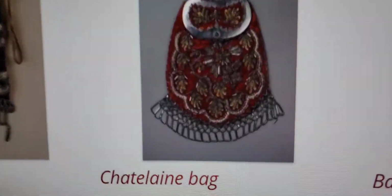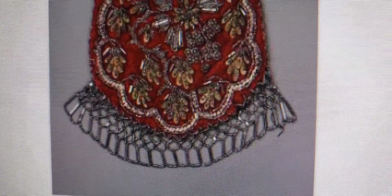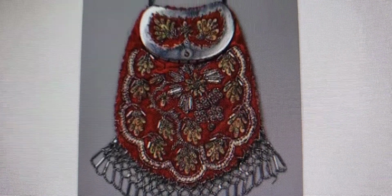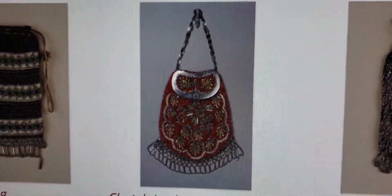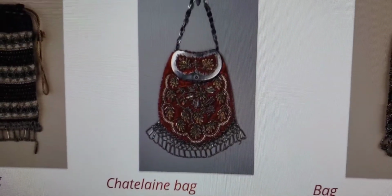Okay, so we have another bag. Well, it's not like mine, but it has some attributes that are like mine. So you see these steel cut beads dangling from the bottom. You see some kind of metallic thread. You see a metal frame and a chatelaine or a chain hanging from the top, but it's not mentioning a year. So that pretty much sucks. That would have helped me a little.